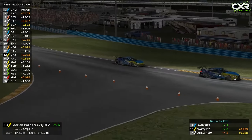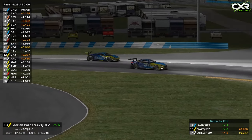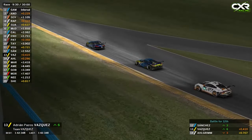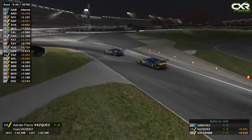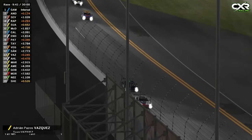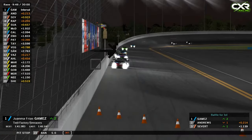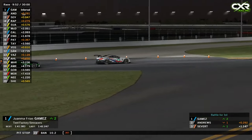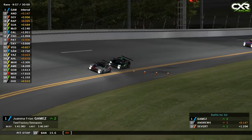Looks like we've got another battle going on between two Tent Factory drivers. No, I'll put the cars back up a little bit then. Battle for first was back and forth all the way through, I think. I think it ended up in a 5-way battle. I might have just given that away. The gap to Calvo behind is now 1.9.